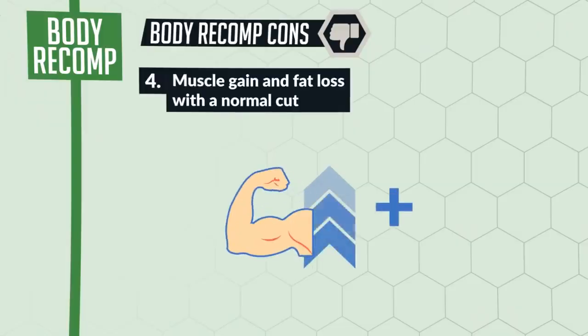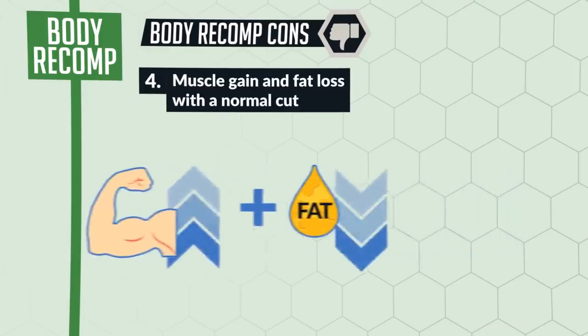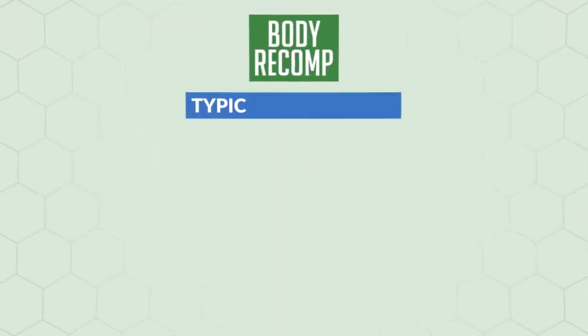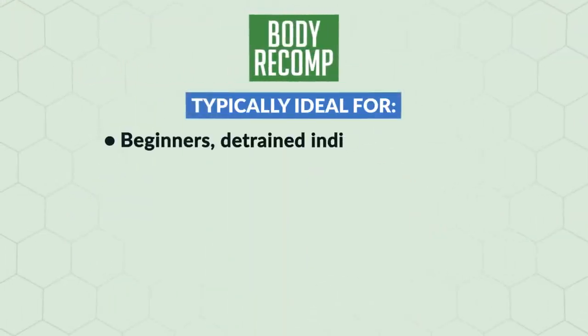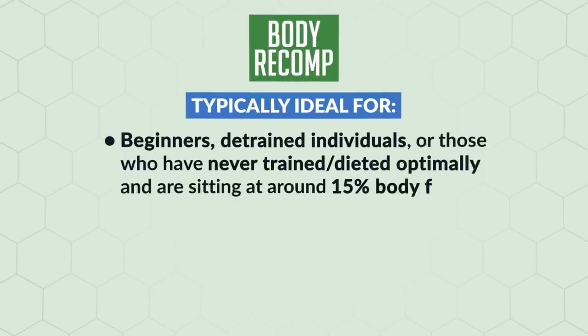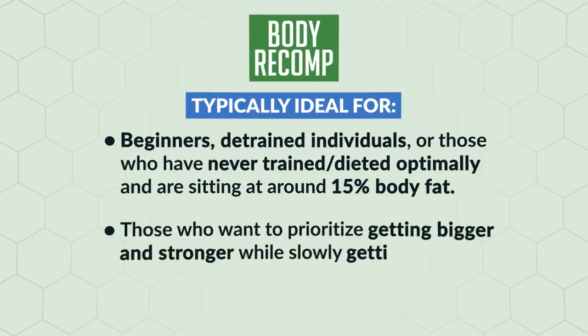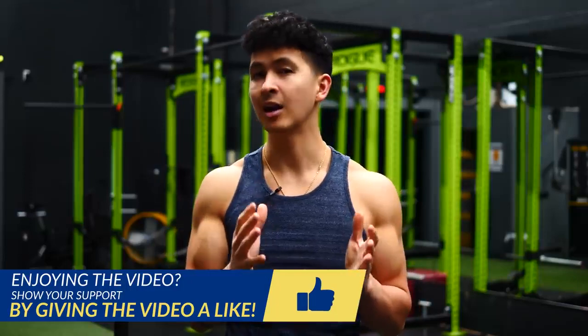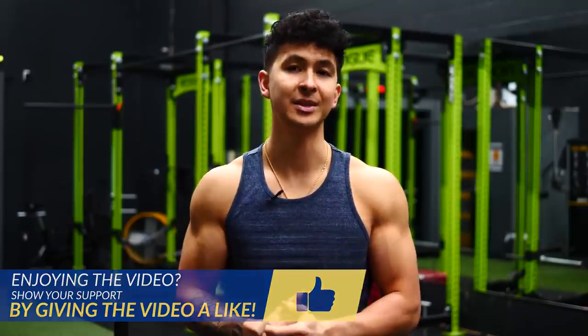It's also worth noting that, as we mentioned earlier, in many cases you still are able to achieve a simultaneous muscle gain and fat loss with a normal cut where your body weight actually decreases. Nonetheless, it still is a viable option primarily for beginners, detrained individuals, or those who have never trained or dieted optimally and are sitting at around 15% body fat, and those who want to prioritize getting bigger and stronger while slowly getting leaner. But if you do decide to go with this option, you'd be best to take it on with an expert or at least a well-guided program so that you're not left spinning your wheels for a couple months.